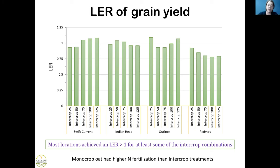So I think there was a bit of something weird going on there. The pea oat intercrop often doesn't overyield a lot, for whatever reason, but it's reliably pretty good. So it depends what you're trying to achieve.